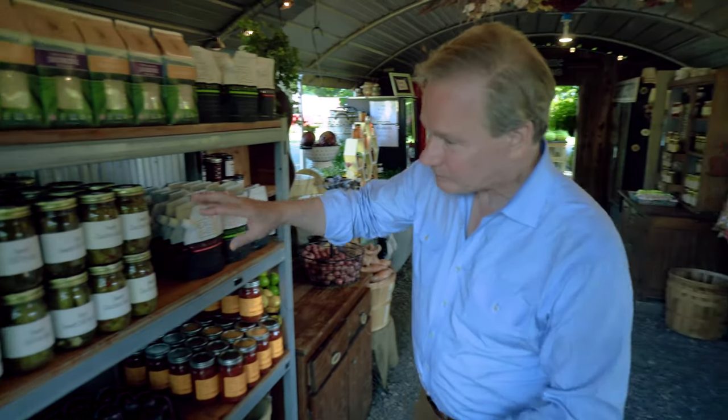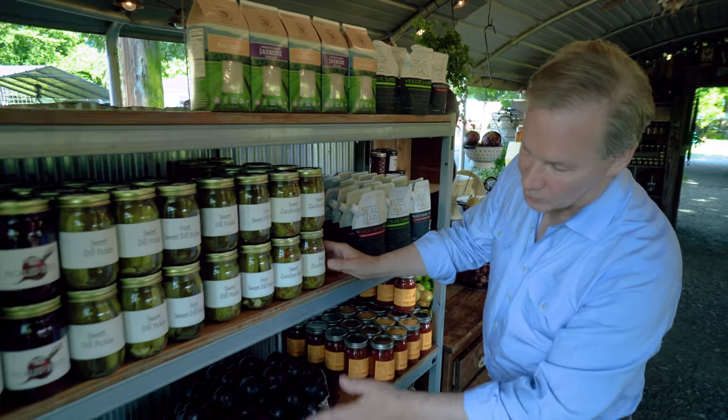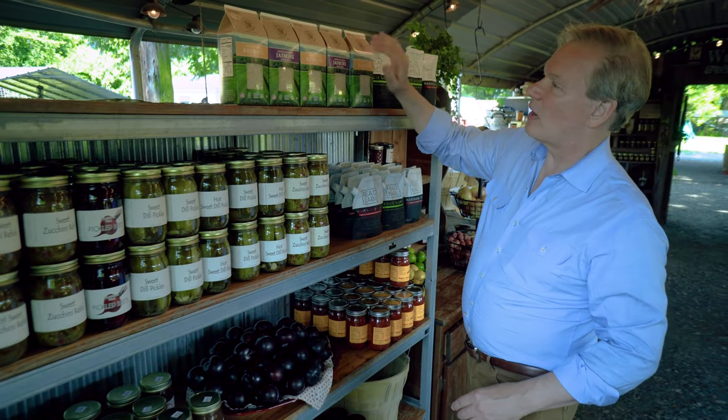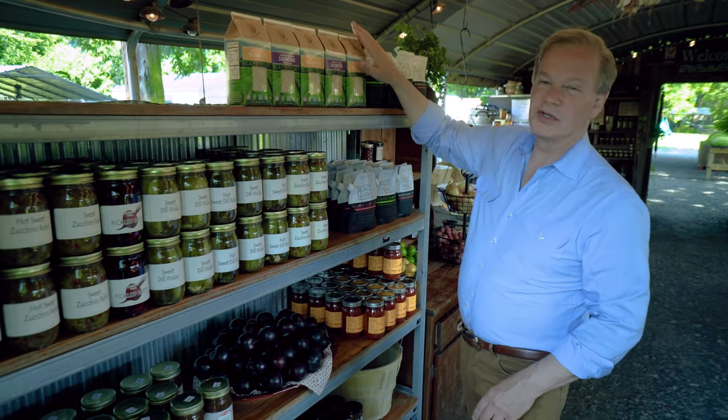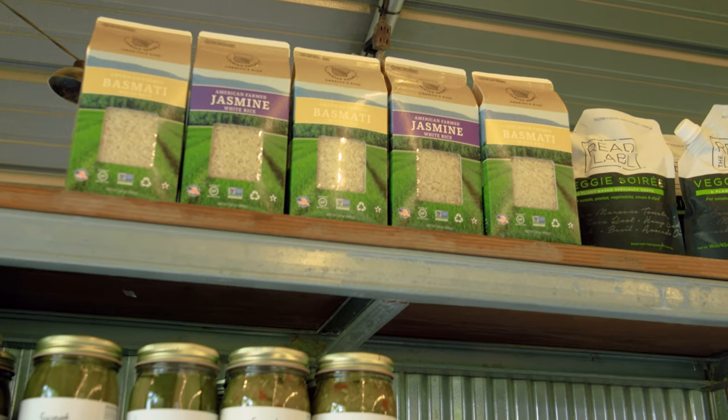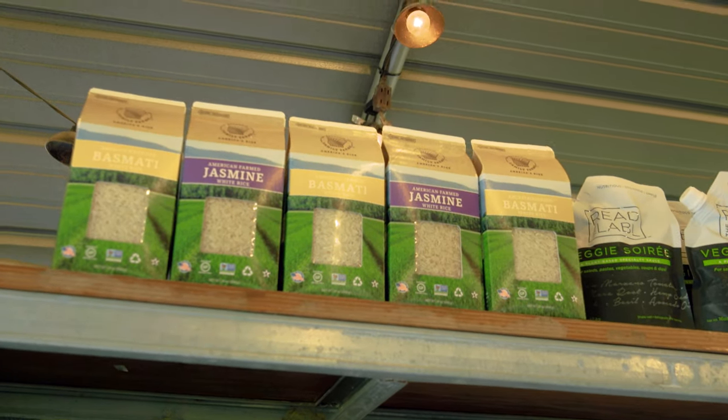And then you look here again, you see more pickles, more relishes, apple butter, and of course the wonderful rice from our friends, the Ralstons, that live just up the river, who produce 9 different varieties of gourmet rices.